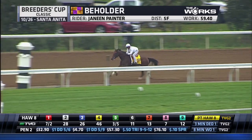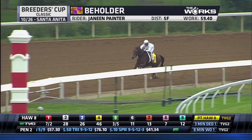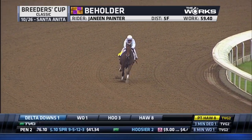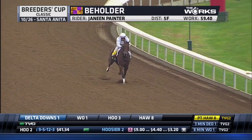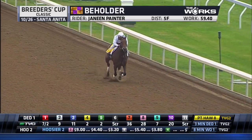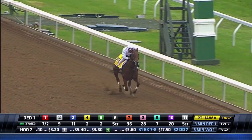As important as the 7 furlong work was for American Pharoah that we saw, I thought this was equally, if not more important, for Beholder because she had just shipped across country. She had a history of some shipping fever and lung issues. I'll get more into that after the workout. So we wanted to see, once she landed in Keeneland, had a little bit of a fever, how did she come out of it? And this would show that she came out of it perfect.